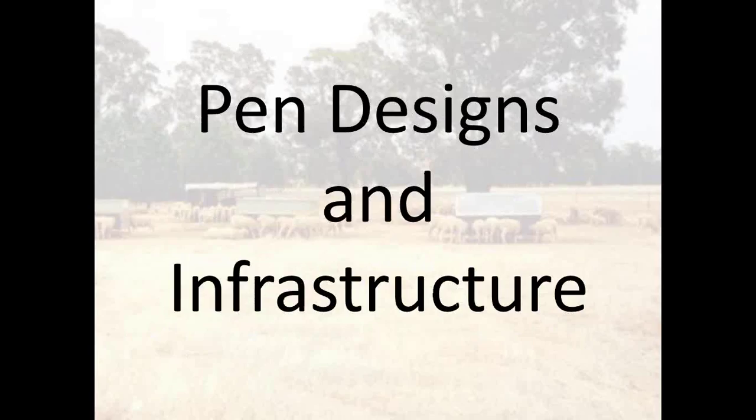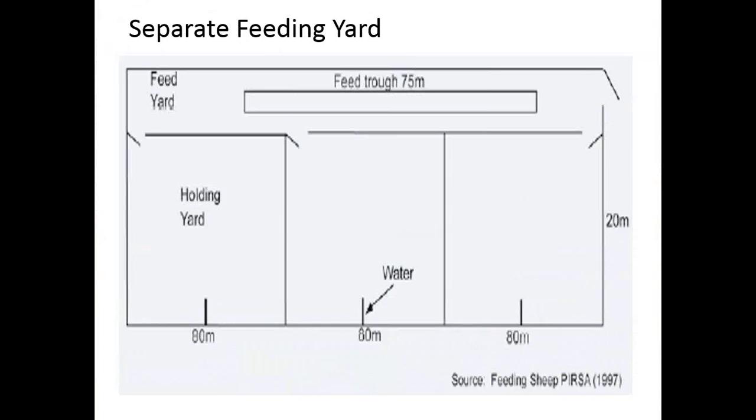Just some quick ideas on pen designs and infrastructure. A couple of the resources that are available with this handout of the webinar have these sort of designs and examples in the resource. This is a pen-style system with a single feeding area, and the idea being that you fill that trough, move one mob onto the trough to feed. When they are finished, they go back into their pens. You refill the trough, and the next mob come in. Has the advantage of reducing your overall cost of feed troughs, feed trough length.